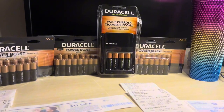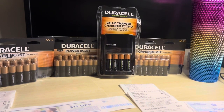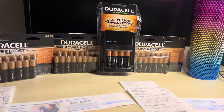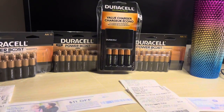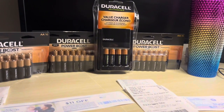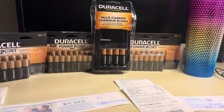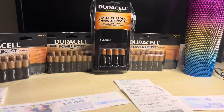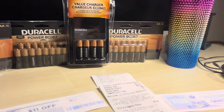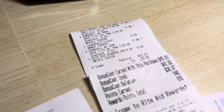I used those two $5 off coupons, and then I had him scan my wellness rewards barcode, and then it popped up on the screen again asking me if I wanted to use my bonus cash, and that's when I selected yes. So I selected yes, and then everything came off perfectly fine. I paid with all bonus cash, and that was that. So here's my receipt and how it all turned out.